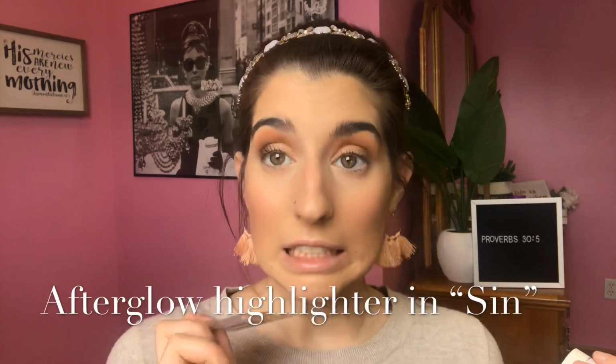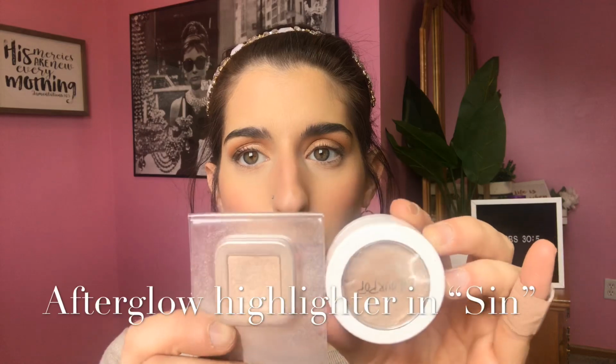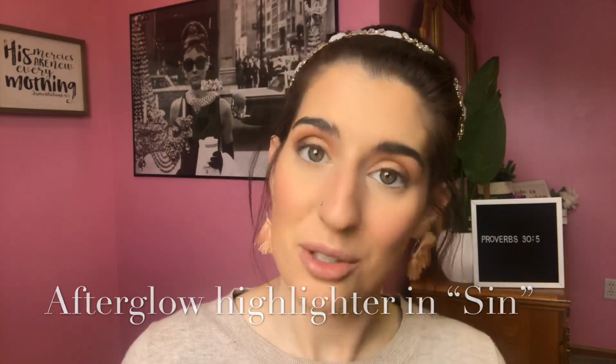Now for highlighter, I'm going to use the Colourpop Flexitarian highlighter on this side and the Urban Decay highlighter on this side. I honestly don't know what color this is or what it's even really called. I'll try to find out, but I got this in an Ipsy bag, but these looked like really good dupes for each other. So I figured I'd use those.